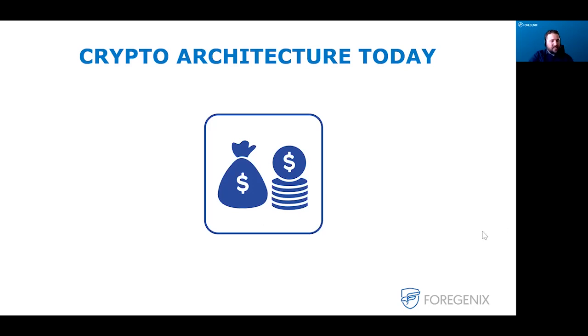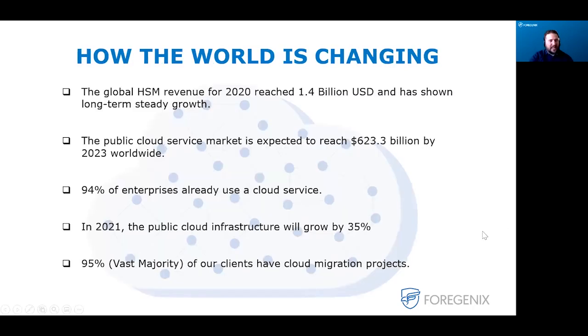Going on from there, let's discuss a little bit about how the world is changing and how it has changed. I've pulled out some stats, which I've put on the screen. The first thing I want to establish is that the global HSM revenue for 2020 reached 1.4 billion USD and has shown long-term steady growth. So organizations are clearly aware of the importance of hardware security modules and using hardware to actually secure keys and cryptographic data.